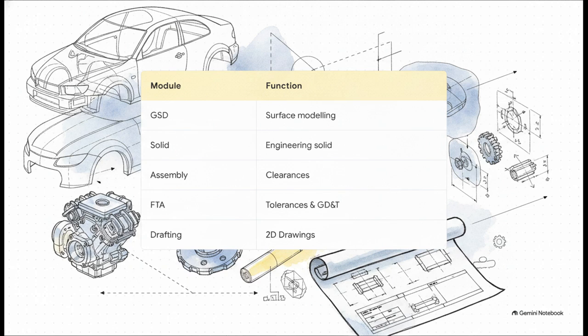Once you have your parts, you use assembly design to put them all together and check clearances. After that comes FTA, functional tolerancing and annotation, which is totally critical for applying GD&T, or geometric dimensioning and tolerancing, making sure parts actually fit together in the real world. And finally, drafting, which translates that brilliant 3D model into 2D engineering drawings for the folks on the manufacturing floor. The company fully expects the senior engineer to own this entire 3D to 2D digital workflow.